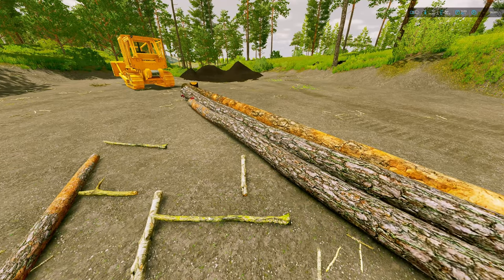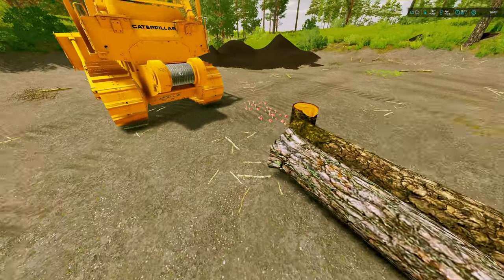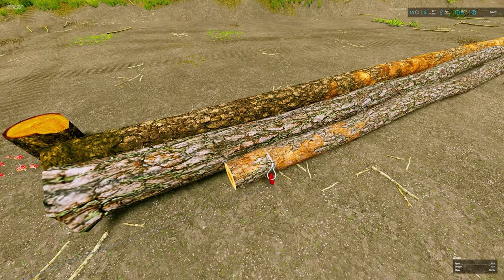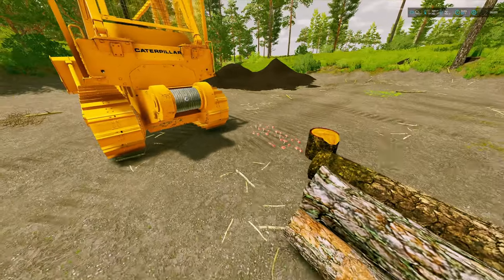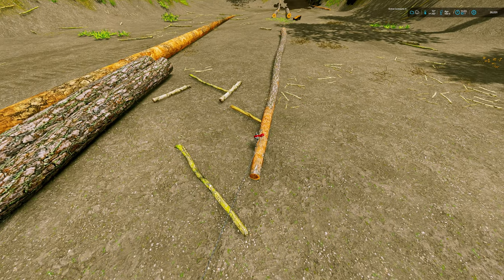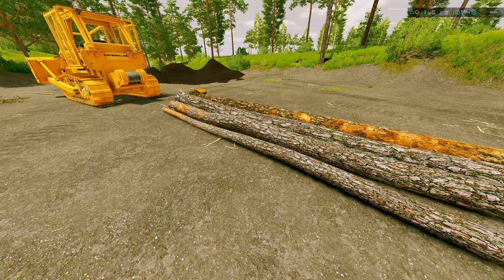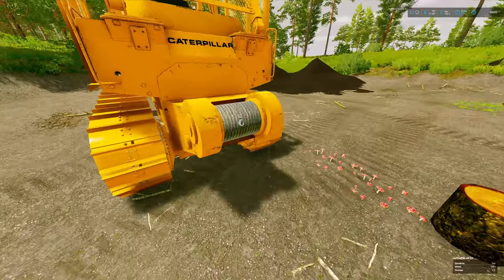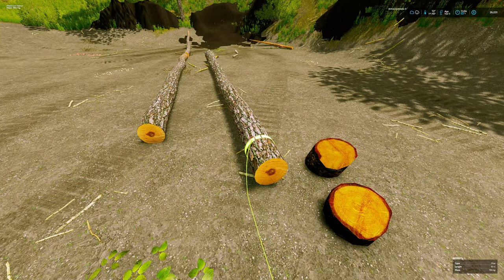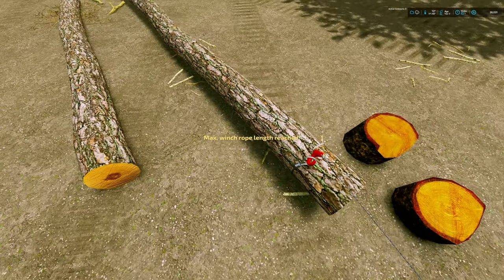Get them all down here into a pile. And that'll help make it easier to pick them up with the truck. Most of them down here in a pile anyway. Toot, toot, toot. Yeah, so the caterpillar may work as our first skidder. Basically a cable skidder. It's just a caterpillar with a winch.